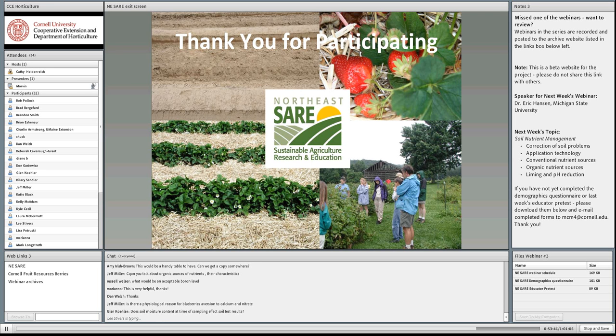Jeff asks, is there a physiological reason for blueberries' aversion to calcium and nitrate? That's a really good question. So blueberries have evolved in these low pH soils, and nutrient levels are very low in these low pH soils, sandy soils, wet soils, and they've evolved some characteristics that enable them to survive under those conditions. And one of those adaptations is this association with endomycorrhizal fungi that colonize the roots of blueberries and then actually help the blueberry increase the surface area as they go out and grow through the soil. And the blueberry gives that endomycorrhizal fungus some carbohydrate, and in return, the fungus pulls in nitrogen and phosphorus and gives it to the blueberry plant.